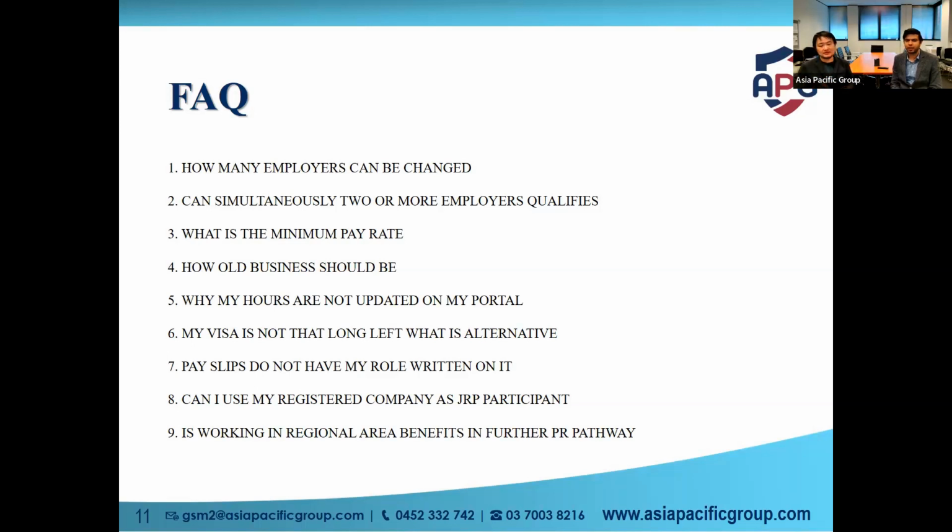Normally, this question comes up for the construction persons. They have the ABNs under their name as well, and they register their company as well, because that makes sense financially for them, right? And while doing the Job Ready, they must use their own registered ABN as a participant, not a company, because the participant is a person. The company is not participating in the program. It's a person that is participating.